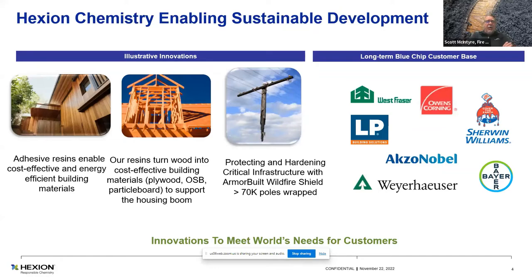Thanks, Adam. So, Hexion chemistry enabling sustainable development. What we're doing is supplying enabling technologies in a cost-effective way. In the timber industry, our resins go into plywood, LVL, OSB, particle board, MDF, lam beams, I-beams, doors, windows, you name it. If you're buying a home or purchasing something to build a home, it's going to have lots of adhesives in it. They're very sustainable and very, I would say, safe.